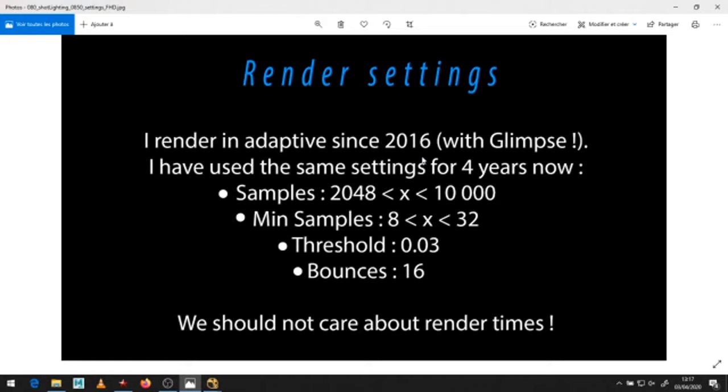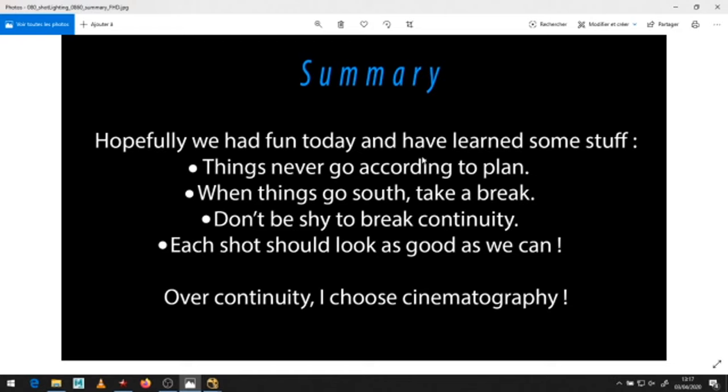Okay, guys? Summary. Hopefully we had fun today and we have learned some stuff. Things never go according to plan. When things go south, take a break. It saved my life to watch a movie thinking about something else, so don't sweat it too much. Don't be shy to break continuity. That's rule number one. Each shot should look as good as we can. And over continuity, I choose cinematography.